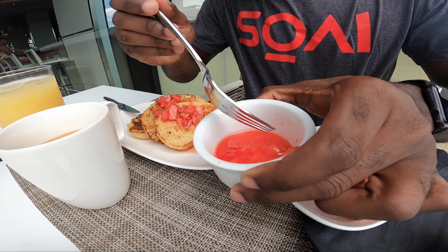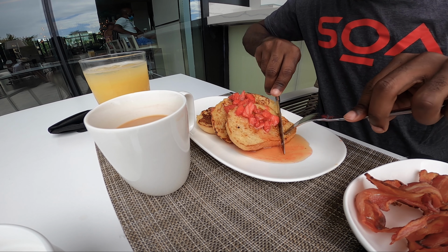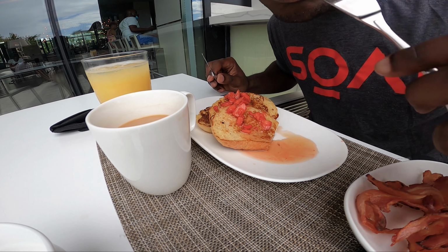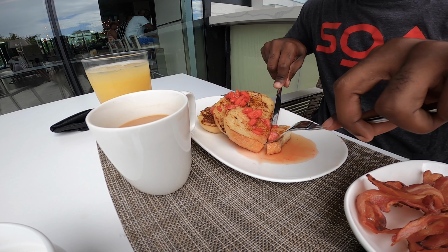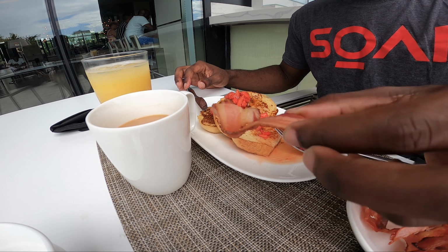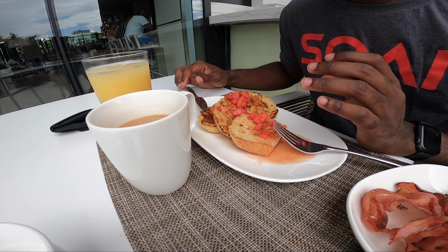So this is a compote consistency. I don't know, I think maybe it's a little bit watery for my liking. This is the breakfast that we're going to be working with. I'm going to try it and let you guys know what I think. Compote could be improved, but the bread is nice. Very nice bread. And the bacon looks like perfection. And it kind of is.